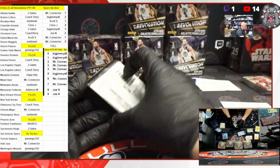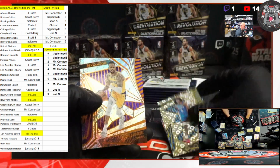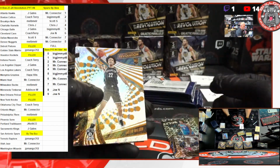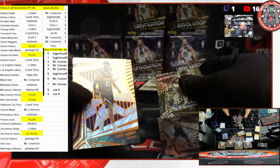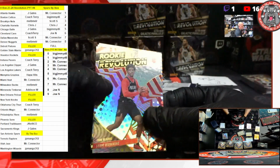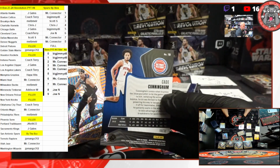So we had a solid first autograph in the Pojemski in box 1. That's a Sasser for the Pistons. That'll go to the 8 spot. Wilson. And the Triple J Groove for the Grizz. That's a Scoot on the rookie Revo. A Cade Cunningham for the Pistons. That's a Fractal. That'll go to the 8 spot.